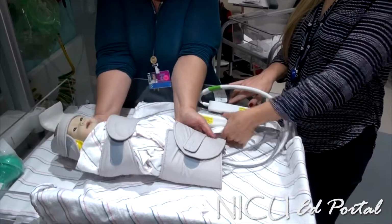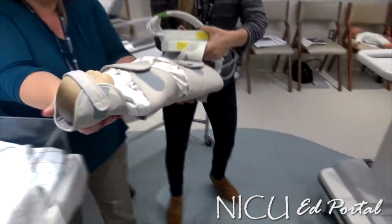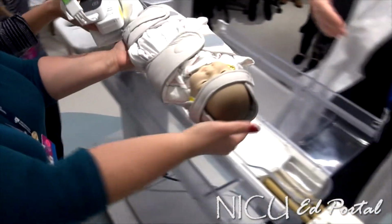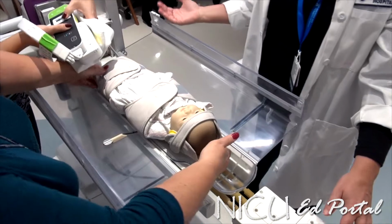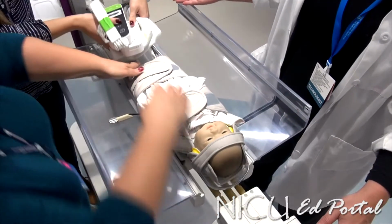Okay, so we're going to move Patrick over to the incubator for the scanner. If you want to help grab those, perfect. Thank you for opening that for me. You're very welcome. All right, so we need to make sure that his head is up at the top so that we have enough room for the imaging.